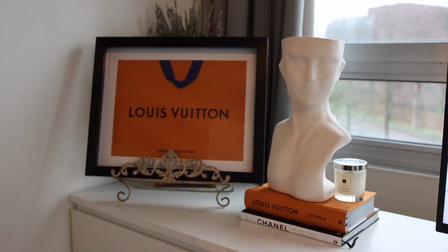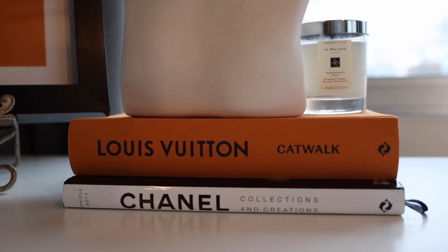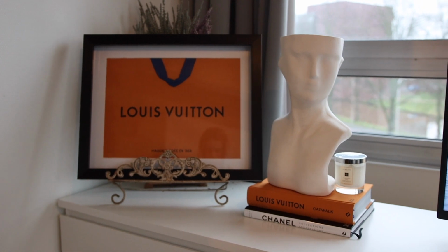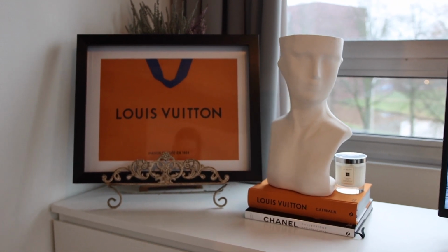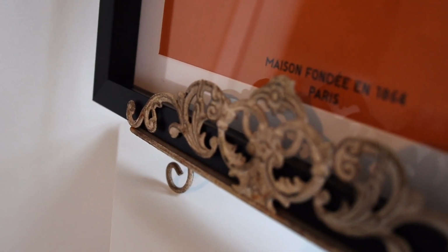Next to it, we have a display mannequin on top of designer books, and I also have a framed Louis Vuitton bag. The stand it's on is actually quite cute. It's a vintage piece, and it's actually an old stand people used to put their cooking books in. So it's even got the two little weight balls to keep your pages down while you're busy cooking. I love the fact that it's got the Parisian style, and I love Parisian decor mixed with modernness, so that was also kind of my inspiration.